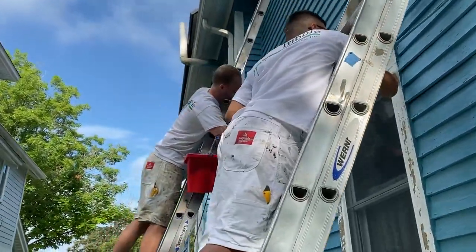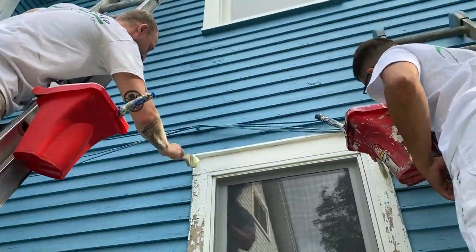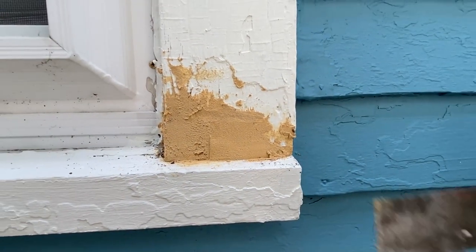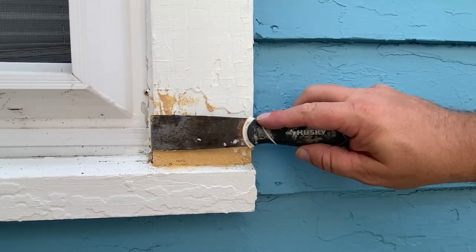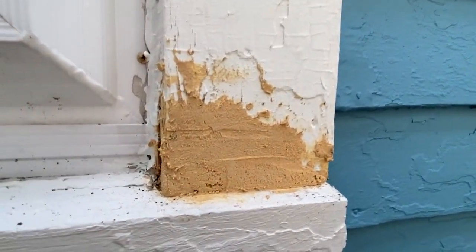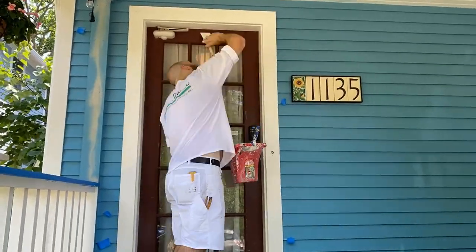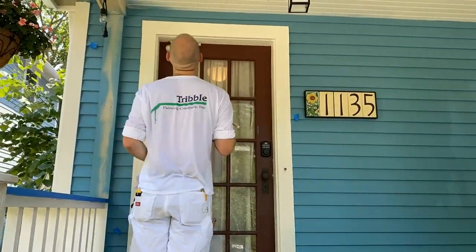There are many parts to this project, including loads of scraping, some minor wood repair, and loads of vibrant paint. This project threw us some curveballs during the week. We had some storms roll in on us and even a few during the night. We dealt with some hot weather and some rather persistent parking guards, but we pulled through and really helped make this house and neighborhood more colorful.